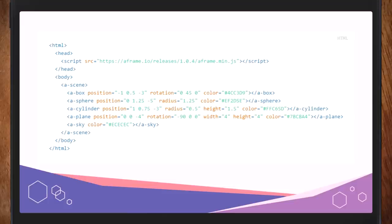Forwards, so it's backwards. Negative Z is the direction you're looking. Right, I see. Yeah, yeah.